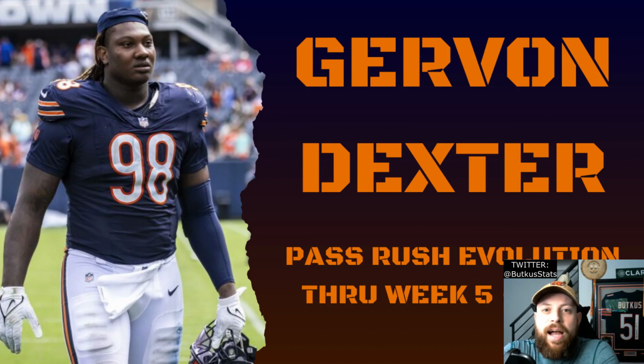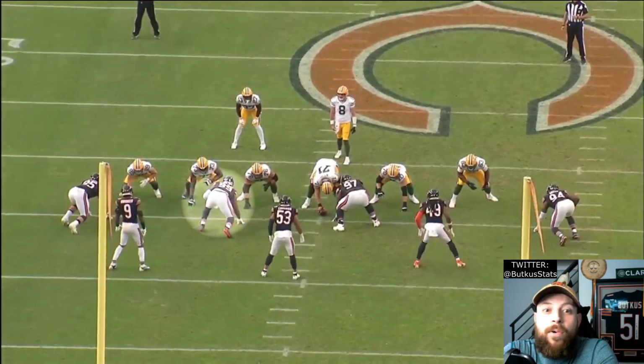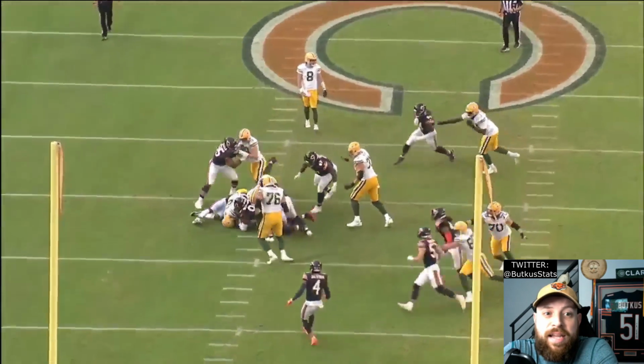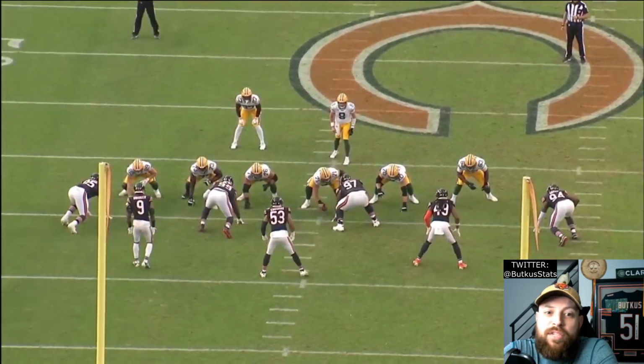The first thing I want to point out with Gervon Dexter is his raw strength, because that's the baseline trait he uses to win in both the pass rush and run defense reps. Right here, you'll see how he holds up the down blocker, plants his feet to stalemate the blocker's attempt to displace him, and makes the tackle in his run lane.